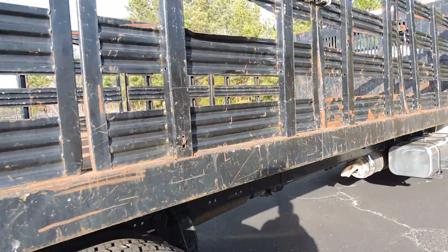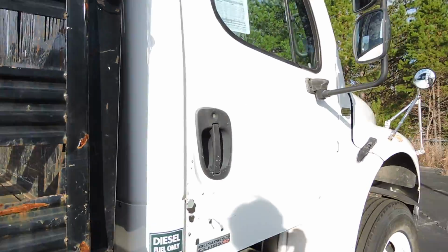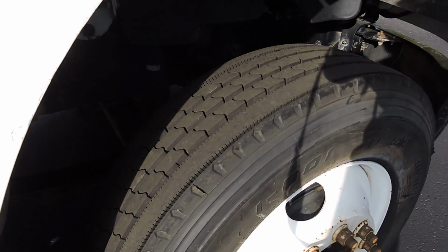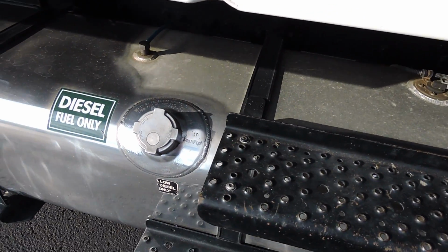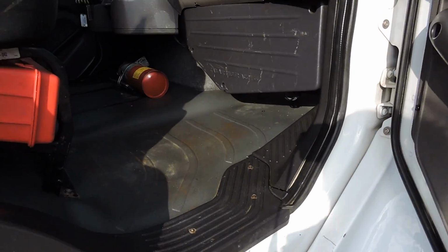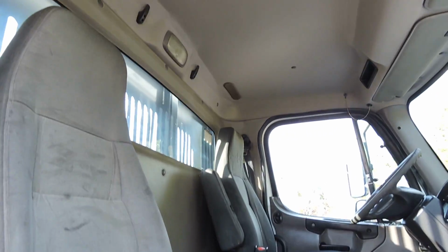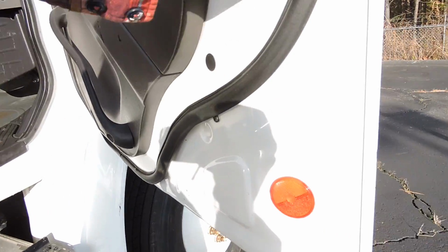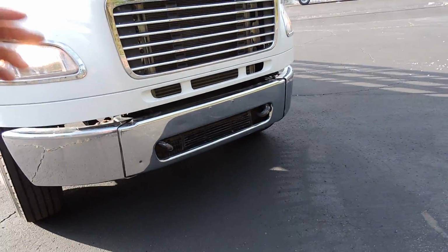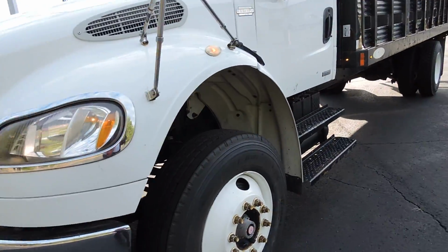Nice, nice truck. Steel sidewalls on it. Steel headache rack. Those mirrors right there, you gotta love them. Boy, those will save you some problems. There's the front tires. Again, doesn't need anything. 60-gallon aluminum fuel tank. And this side is just as clean as the other side. Even the headliner up there. Everything on this truck is solid. Such a nice piece. He's even got the pretty chrome grille, pretty chrome bumper on it there. Such a nice piece.